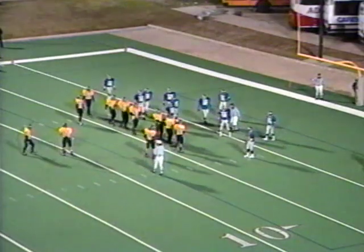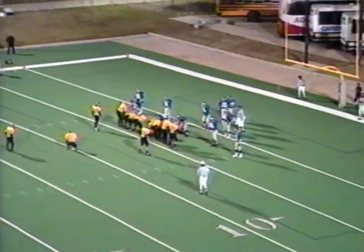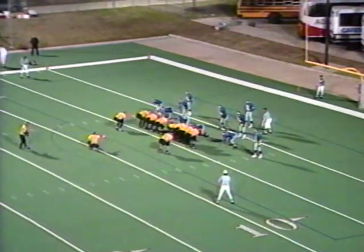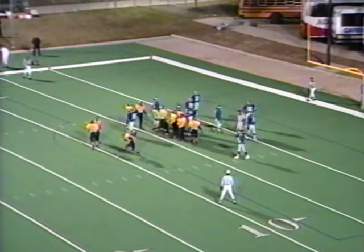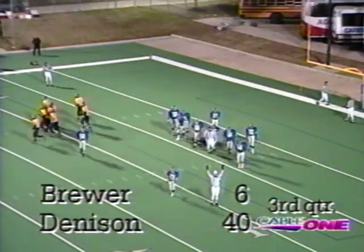Robert Lay going to kick this extra point, pop us into the 40s. Robert Lay to make the extra point attempt for the Yellow Jackets. Andrew Keener to snap, Josh Gibson to hold. Ball's down, extra point is up. And it's good. 2:01 to play, third quarter. Denison 40, Fort Worth Brewer 6.